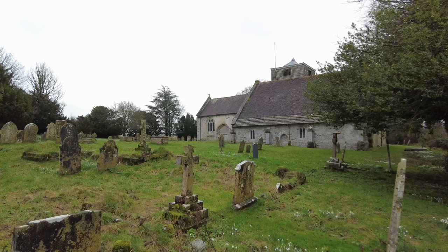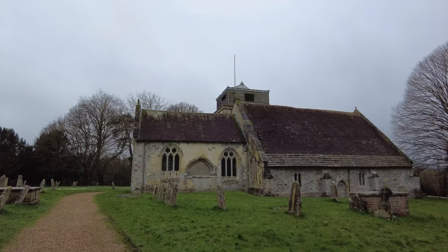Feeling rather more damp. Here we are at St. George's Church in Damerham. For all the inconsistencies in the shape of this church, the materials that it seems to be built from, it's very beautiful up here on the hill and extremely imposing. And I'll tell you something that makes it all the better.